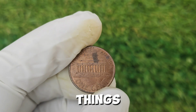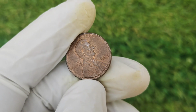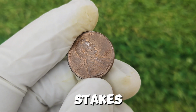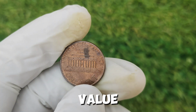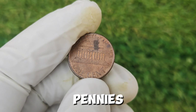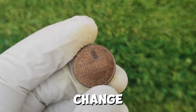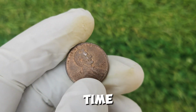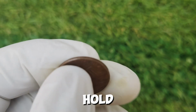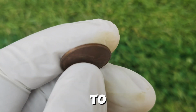To wrap things up, the 1995 double die penny is more than just a coin. It's a piece of history that tells a story of minting errors, scarcity, and high-stakes collecting. With a value reaching up to $599 million, it's one of the most lucrative pennies you'll ever come across. If you're lucky enough to find one, it could change your life forever. So, next time you reach into your pocket and pull out a penny, remember that some of these small coins could hold an unimaginable value. Happy hunting, and may your collection grow to amazing heights.